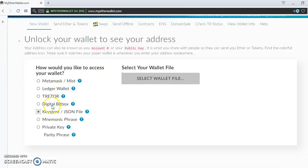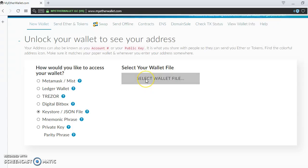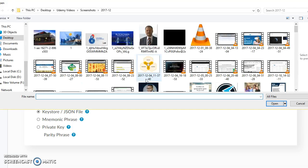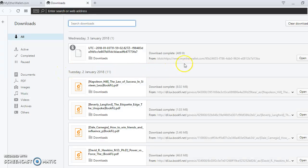So when you want to access your account, you go to the Keystore or JSON, which is this. So I will want to access it. You want to select where this file is so that you can access it. So where did it go to? So it's in downloads, UTC 2018.